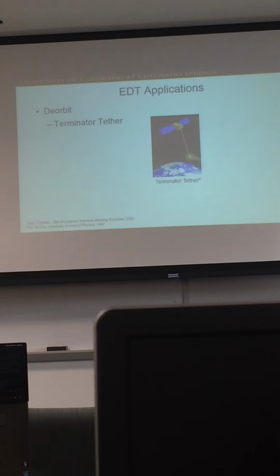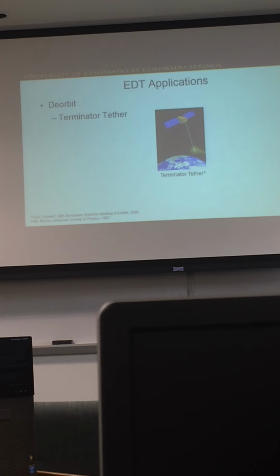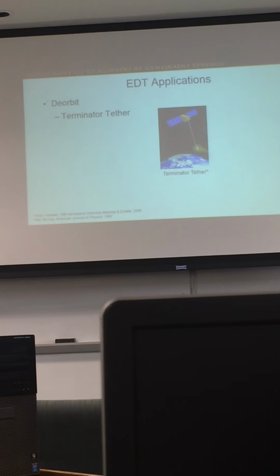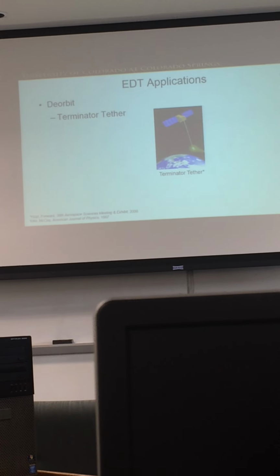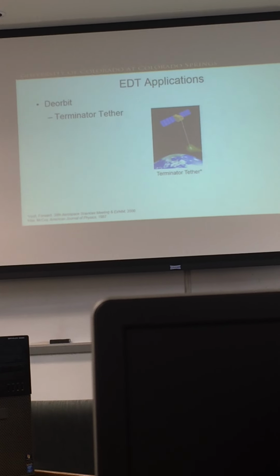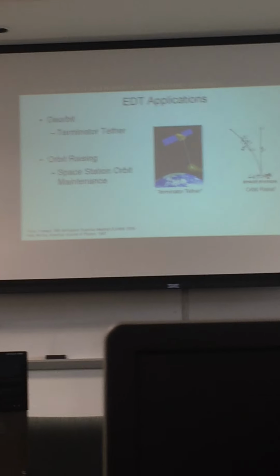Applications for EDTs. One is to deorbit spent stages or defunct satellites. This is called a terminator tether, and what happens is once the satellite has reached the end of its life, or the spent stage needs to be deorbited, it deploys the tether and then creates a current that generates a force opposite the direction of travel.